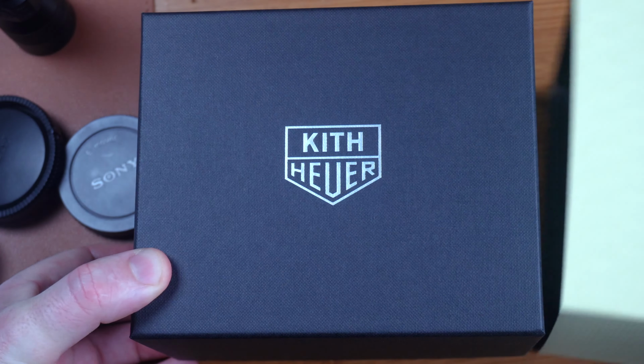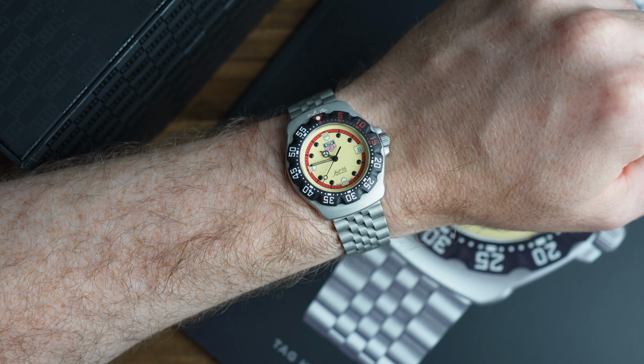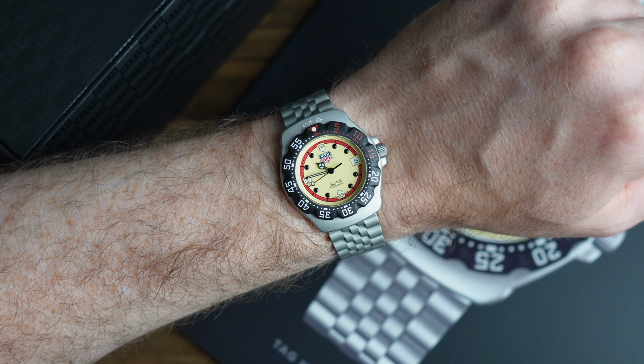If you're just after a real quick soundbite of this watch, you're trying to make a decision and you want to know what it's like. First off, this is too small. It's 35mm and it looks every bit 35mm. I've got a 7.2 inch wrist. It's far too small for me.